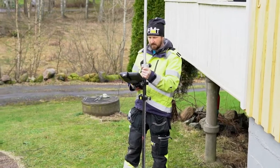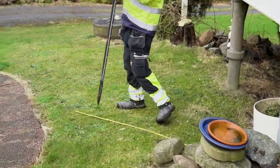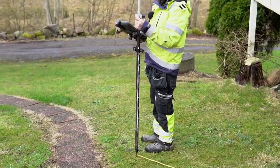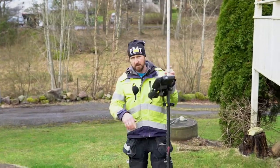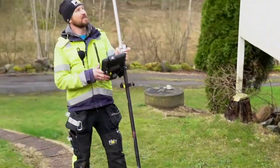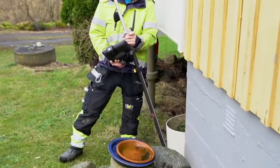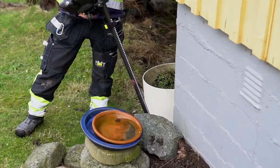Without tilt compensation, it is not possible to measure an accurate point close to a wall. The workaround is to place a tape measure on the ground from the foundation and 2 meters out. Then measure a point on 1 and 2 meters from the foundation. After that, you can calculate the actual point on the foundation in your Trimble Business Center office software. With tilt compensation, it is really easy and can be done in a few seconds. Just place the tilted pole against the foundation and measure a point. Done.